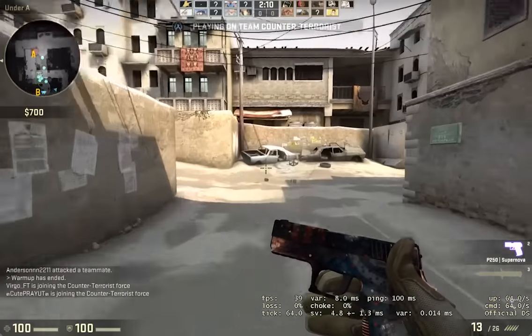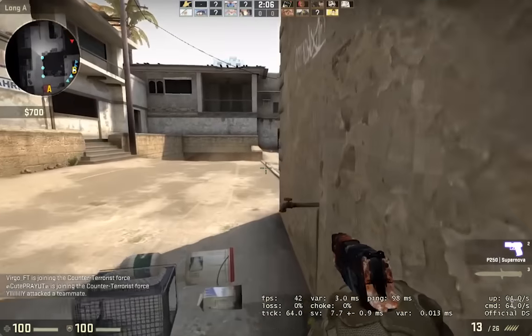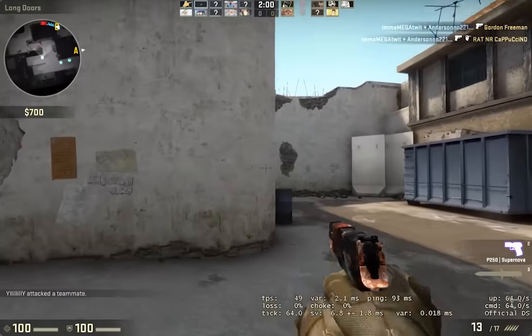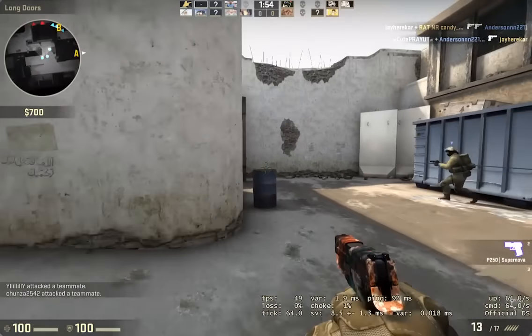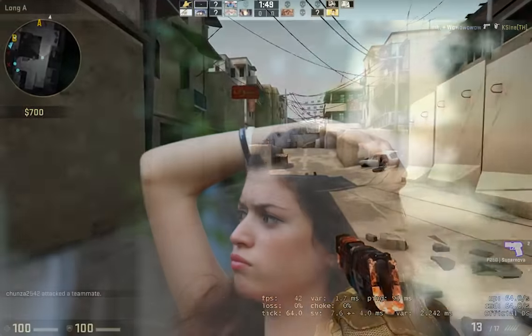The 845 runs at 3.5 GHz with a turbo frequency of 3.7 GHz. It has 1 meg of L2 cache and a lower TDP value as compared to the 860K. The 860K runs at 3.7 GHz, which can be boosted up to 4 GHz. It has 2 megs of L2 cache with a TDP of 95 watts. So, the 860K is way hotter than its sibling.